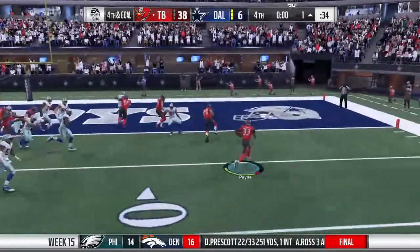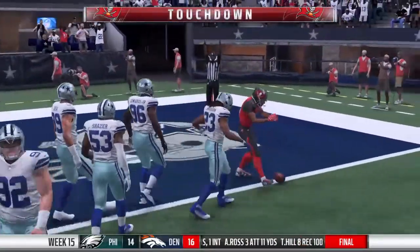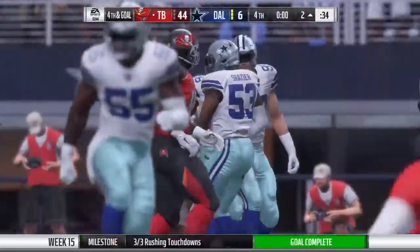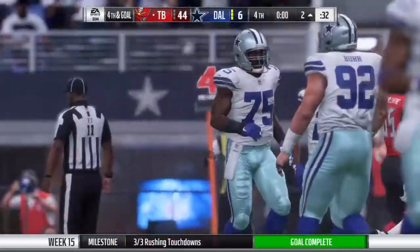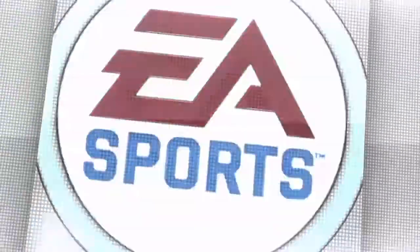Now they'll run it on the toss. And he takes it in for the score on the game's final play, so it doesn't affect the outcome, but a little whipped cream on top to their ending. Or as our friends in Bayou Country would say, that's a little lagniappe, a little extra on top.